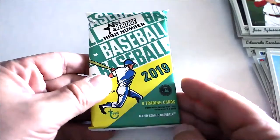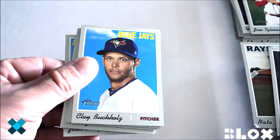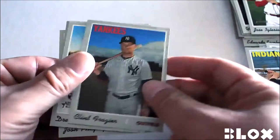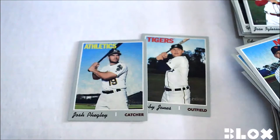And for the final pack, we've got Nate Lowe. They're really hung up on the corners there. Michael Chavis, Clay Buchholz, Max Moroff, Clint Frazier, Drew Jackson rookie card, Ted Lowry, Jacoby Jones, and Josh Fleming. So now you have a better idea what comes out of these blaster boxes.